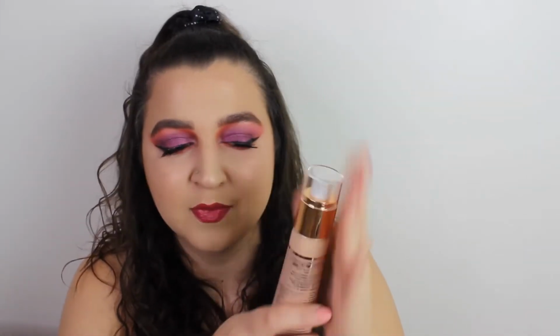Then this big ass tube that I'm yet to do a review on, but this is the Super Dewy Skin Tinted Moisturiser by Revolution. I can't remember how much this was, but I feel like it was like £9 or £10, but look how big the tube is. There's 55ml in this. That's quite decent, and it's got a pump as well. So I will be testing this out, I'm just not sure when.